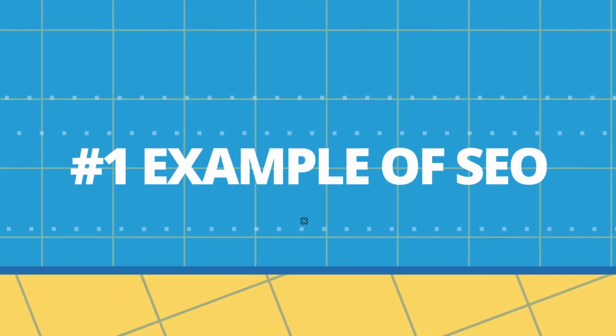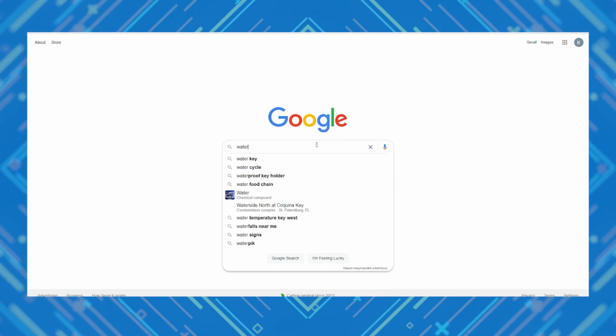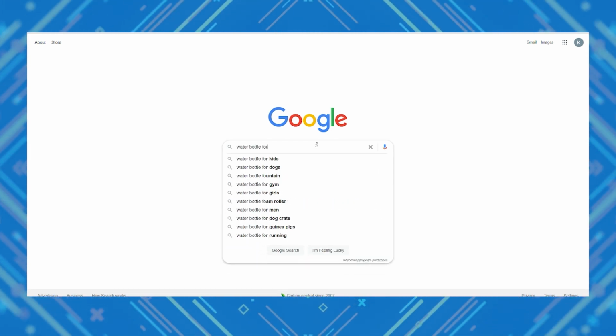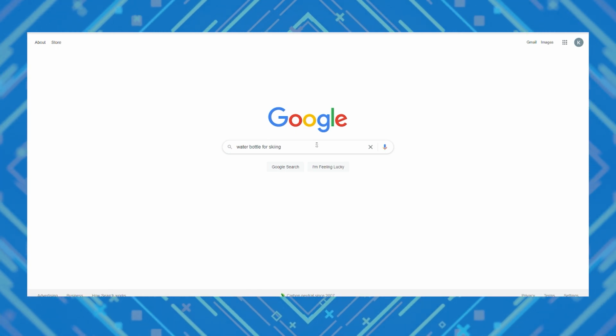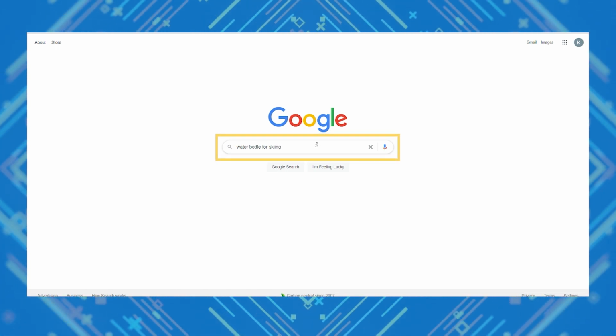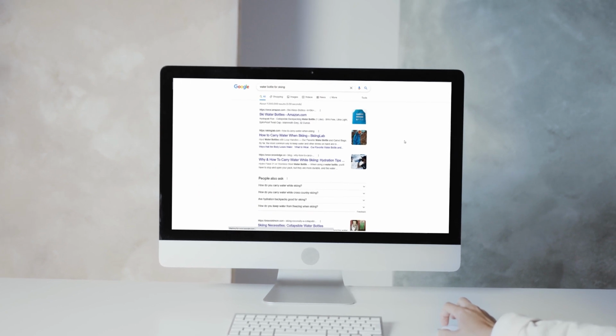First, let's look at an example of SEO. Now that you know what SEO stands for, search engine optimization, let's look at an example. Let's say we're going on a ski trip soon and want to search for water bottles for skiing. We will use this as our keyword on Google. Keywords are simply the words or phrases that you type into a search bar. So in this case, our keyword is water bottle for skiing. Even though it is 4 words, it's technically only 1 keyword. It's a keyword phrase. So as we hit search, we see all the results for this keyword.